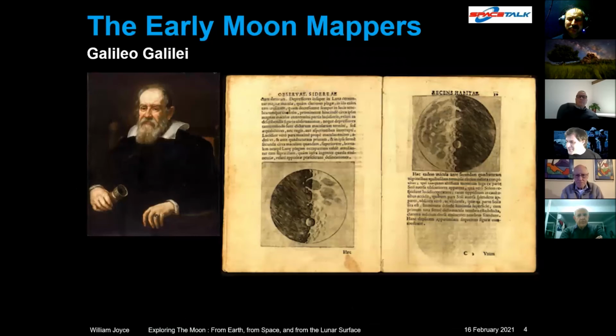The moon was just a bright thing in the sky for thousands of years, and then shortly after the telescope was invented, around 1608, a couple of gentlemen, Galileo being one, turned their telescopes towards the sky. Galileo had a very small telescope, probably about a magnification of times 6 for the early ones, and maybe up to times 20 for the later ones. He basically wanted to know what the moon was.